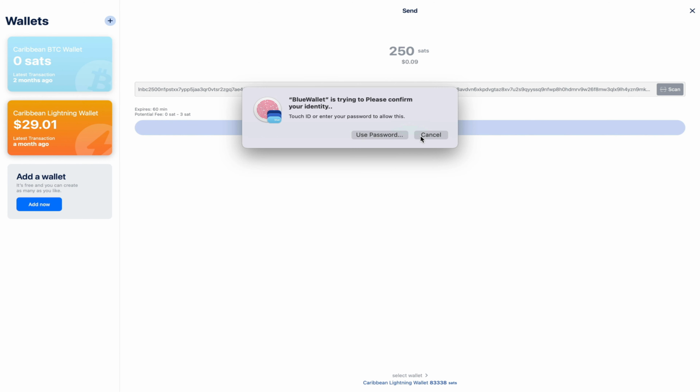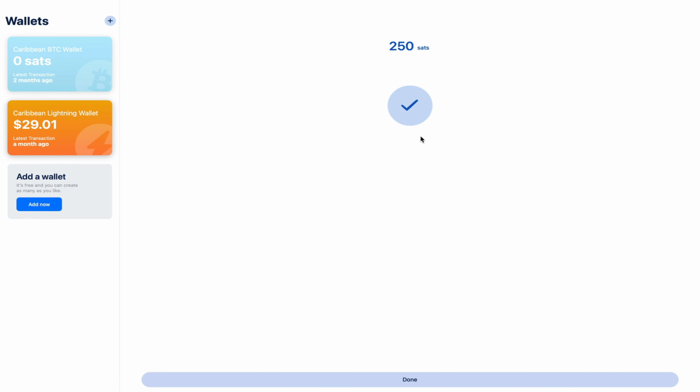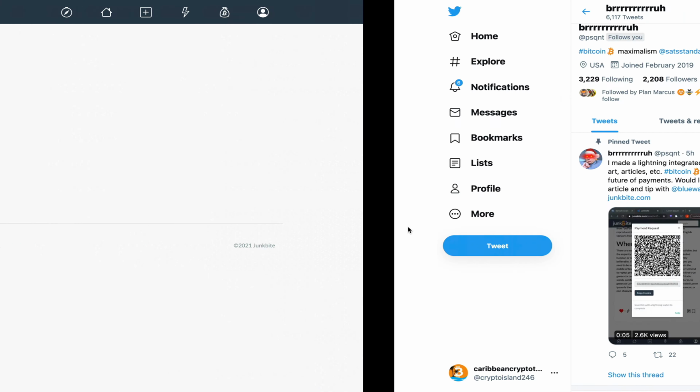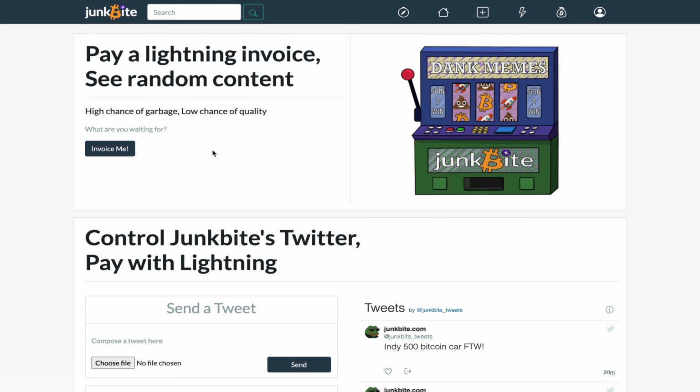So once I click pay, and this one went through successfully. So once I head back to the platform now, as you can see here, a random post was generated for me. This was some post that was done on April 18th. And as the instructions did say, all you're doing is just paying to see a random post. You might find a meme that you like, but it's just a gamble. You get a high chance of getting garbage, a low chance of quality.